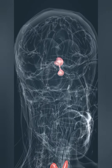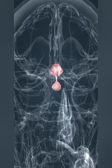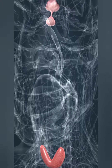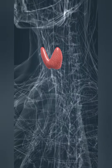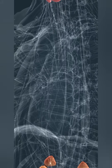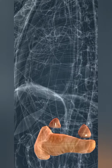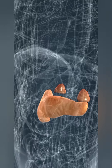The center of the endocrine system is the hypothalamic-pituitary axis. The hypothalamus produces hormones that regulate the pituitary gland, where they stimulate production of further hormones. These hormones stimulate other endocrine glands: the thyroid gland, the adrenal gland, and the reproductive glands. The pancreas is not regulated by the hypothalamic-pituitary axis.